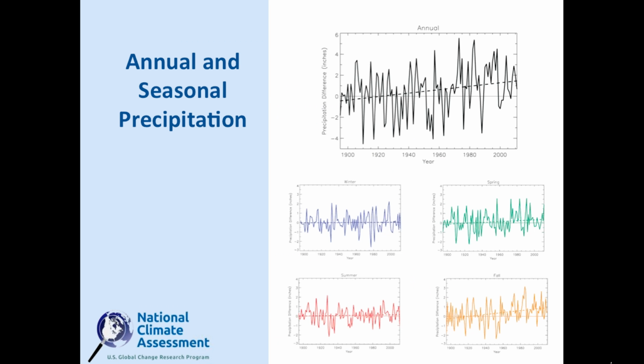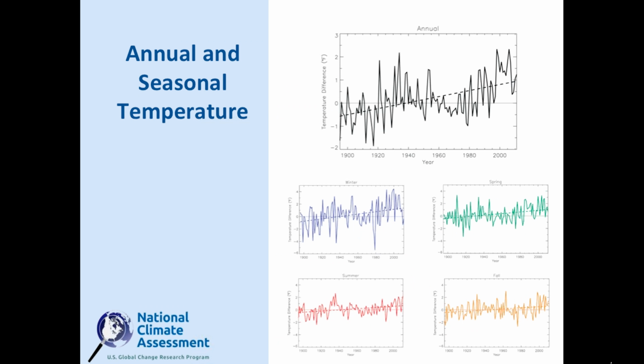If you look at the 20th century into the early 21st century, there has been an upward trend in precipitation. If you look at the year-to-year values, you see that there's a great deal of year-to-year variability. But overall, it's been a little bit wetter in the last 20, 30 years than it was in the early part of the century. And most of that increase actually has occurred in the fall if you look down at the lower four panels. Next, what about temperature? Well, temperature has been doing kind of the same thing. It's been going up.